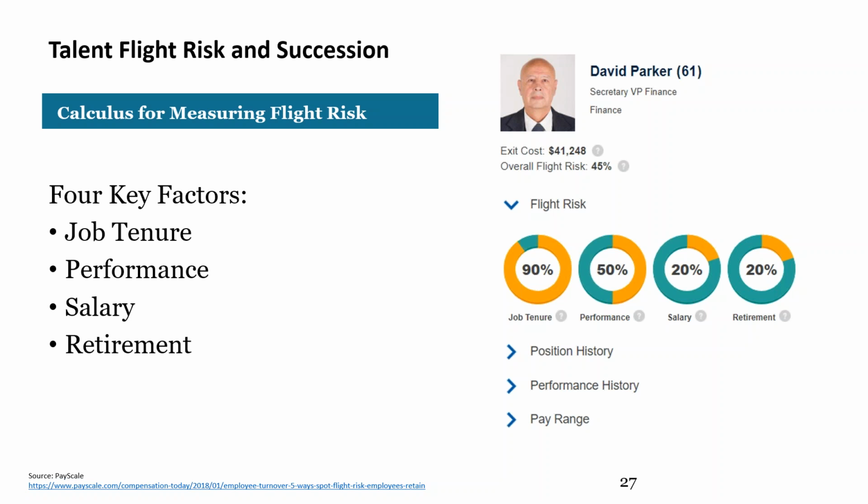For our example, and again, our example is flexible, we can have many factors involved. For our example, we decided to focus in on 4 key factors and 4 factors only, just as a way of demonstration of this use case around flight risk. We focused in the areas of job tenure, performance, salary, and retirement. And again, retirement eligibility is something I've already talked about for a few minutes. So we already know there's a concern around retirement eligibility that does lead to flight risk with work-life balance decisions. So those are the 4 that we focused on. And if you look here to the right in the screenshot, those are the measurements we used for every employee that we measured.